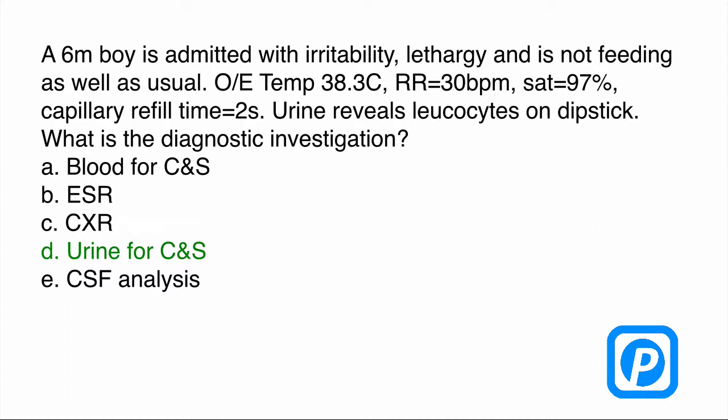So you are suspecting UTI in the 6-month-old boy, and the diagnostic test is urine for culture. There does not appear to be any other focus for infection, and the gold standard test for UTI is not urinary dipstick but a culture.